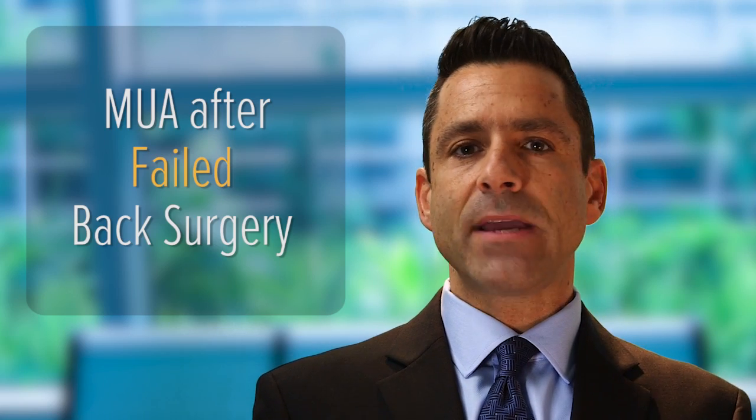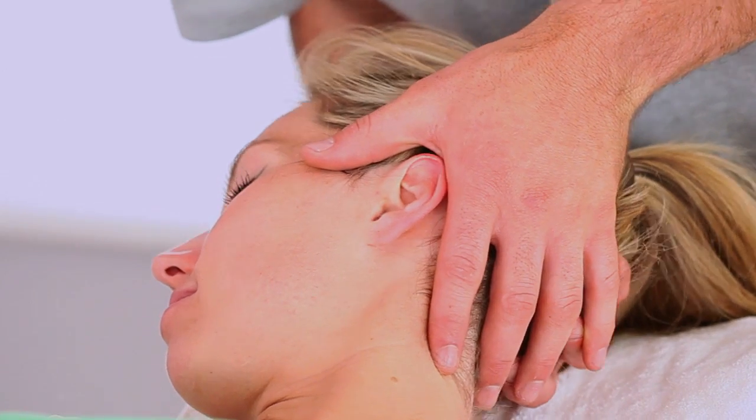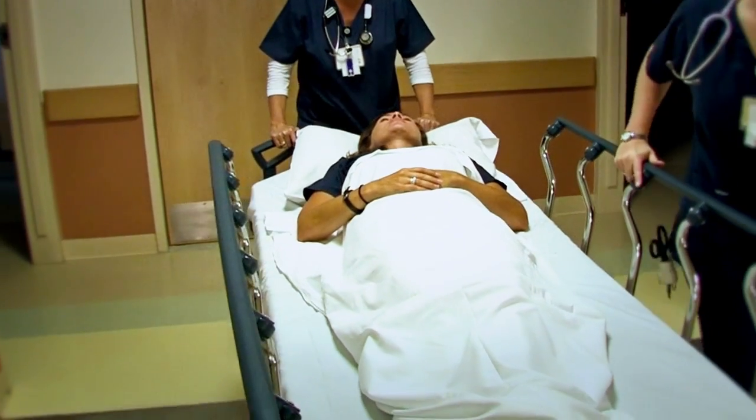Another category of patient who responds very well to manipulation under anesthesia is a person who has failed the normal course of care. So maybe they've tried chiropractic, maybe they've tried physical therapy, maybe they've tried injections, pain medication. At this point, they're at a crossroads. Nothing has worked for them.